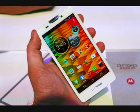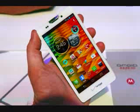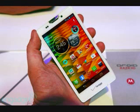The left-hand side has a micro HDMI port at the bottom, for connecting the handset to a TV or monitor, a micro USB port above it, and a little compartment halfway up, which houses the micro SIM card and a micro SD card. The backplate can't be removed, so there's no option to swap the battery. However, it comes with a 2530 mAh battery, which is pretty big for a phone of this size.